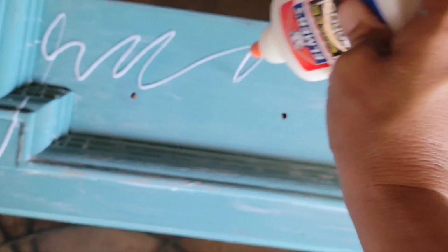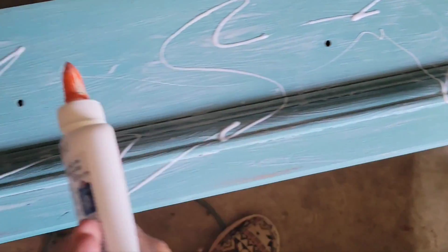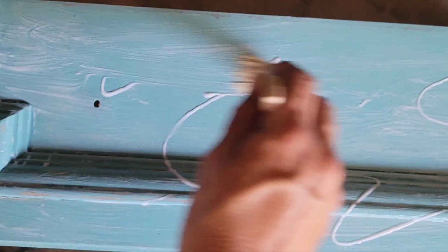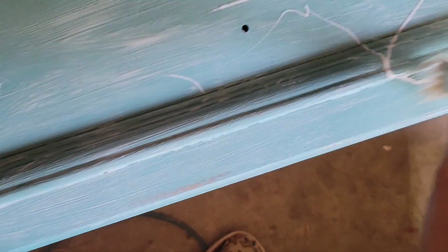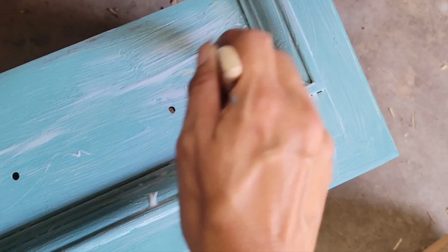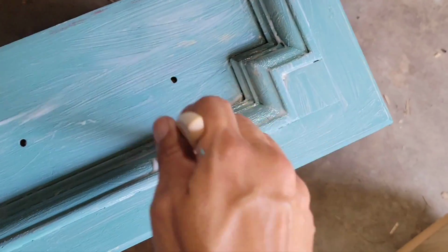So just add a little more glue here. Alright guys, so the shellac was a success.